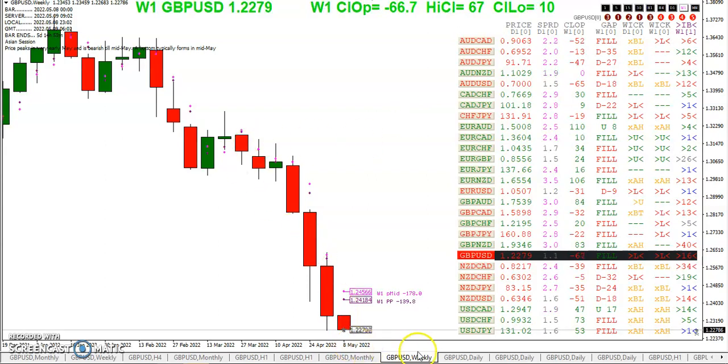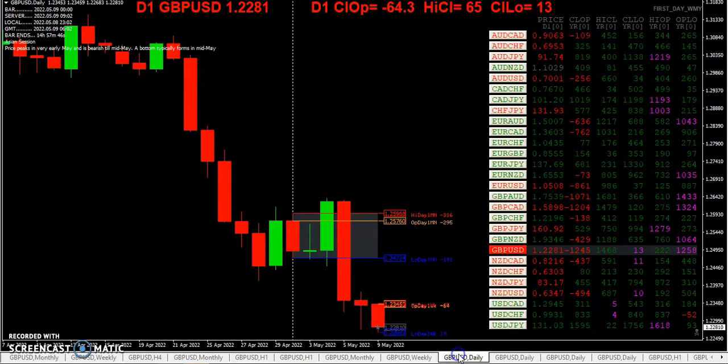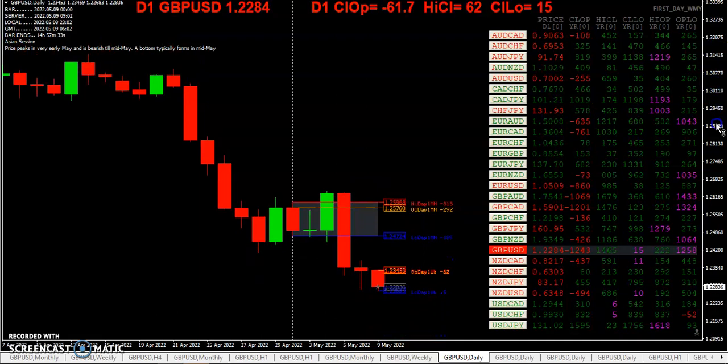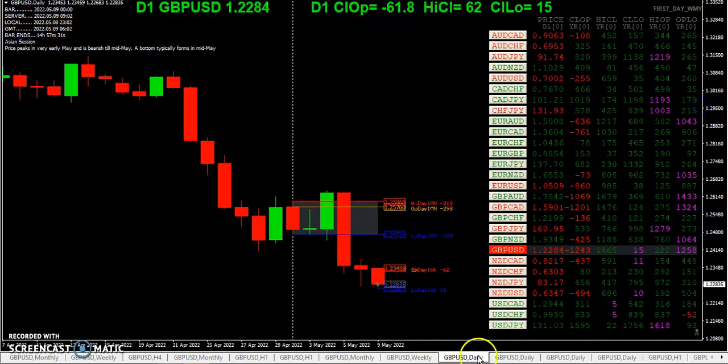downward trajectory. Quick look at the month, 297 below the open, 12 off the low, and 357 off the high. We're putting in the opening range for the week. And we are below the opening range for the month. And we are way below the opening range for the year.